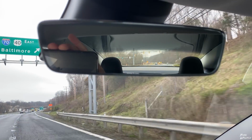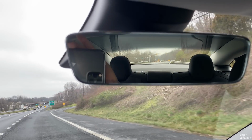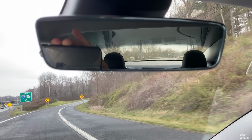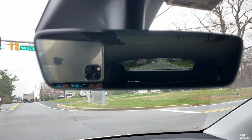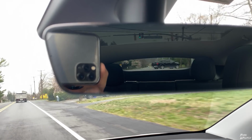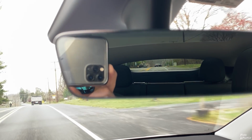So one thing I want to show is what it looks like out the rear view of a Model 3. You can see the back window is as big as the rear view mirror can be. There's really no obstruction in a Model 3 looking out the rear view mirror. So now I wanted to show the view of what the car looks like in the Model Y in the rear view mirror. You can see how much smaller the rear view is in the Model Y.